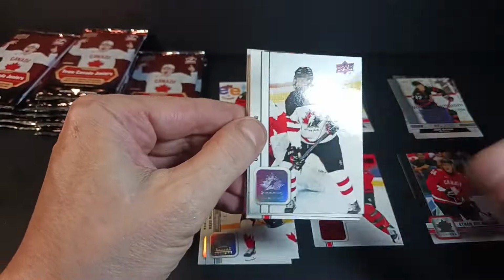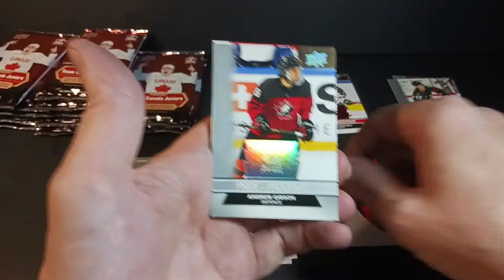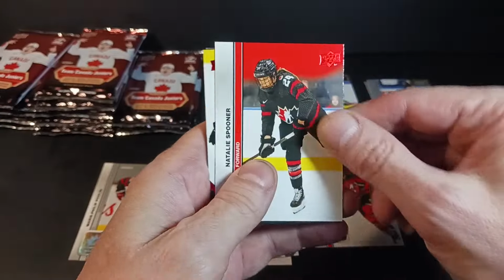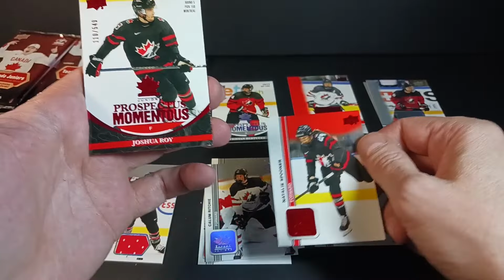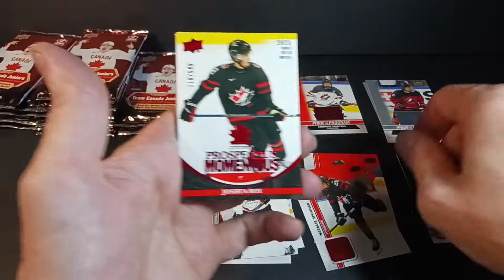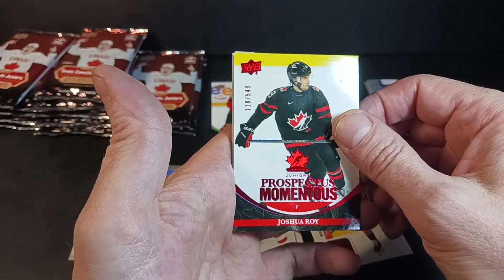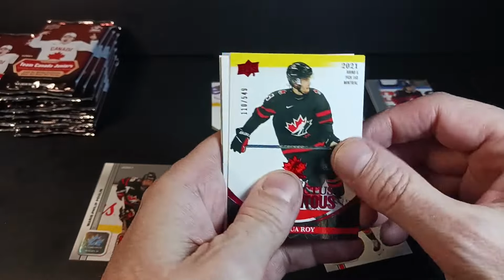I can't talk. Callum Ritchie. Pride of the Program. Andrew Gibson. Ellie Spooner. There's my first numbered parallel of the Prospectus Momentous. Find the right pile. Joshua Roy. I'm going to say Roy because I'm thinking he's French-Canadian.